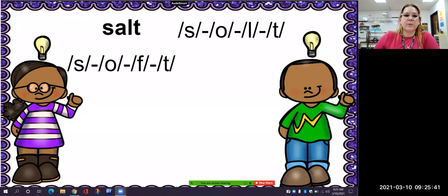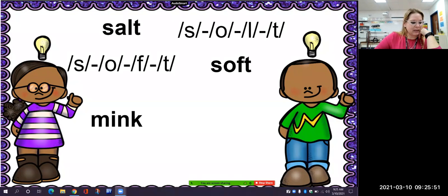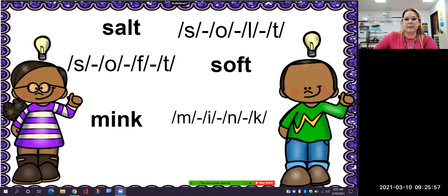But we're going to take this first sound of the blend and we're going to change it to f. What is the new word going to be? It's going to be soft. Very good. All right, our second sentence, the mink jumped high. And if we break this apart by sound, we have m-ink. So the ink is the blend. And we're going to substitute this part of the blend with ul.